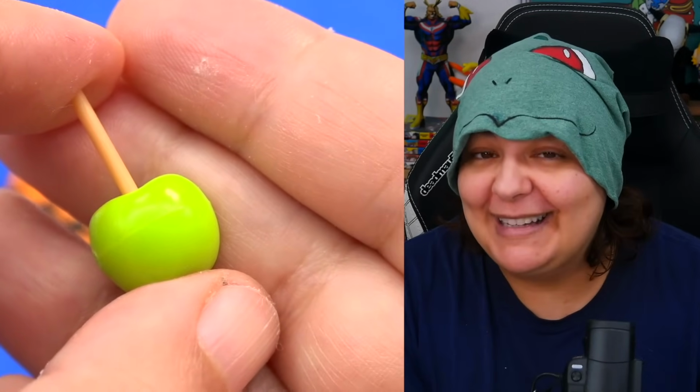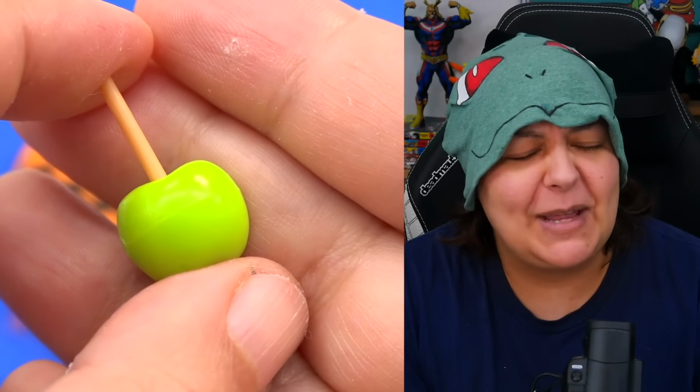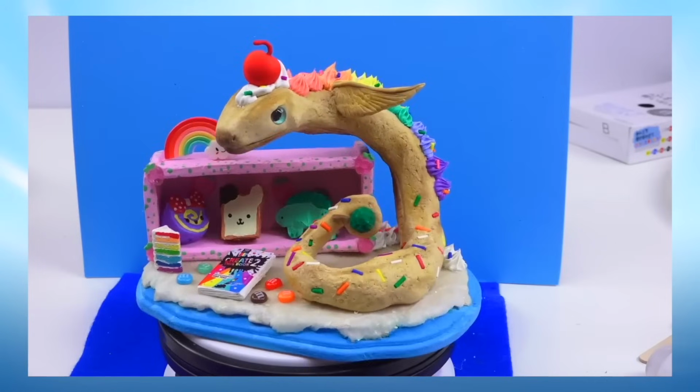If this were polymer clay, trust me, I could get way more detailed, and I promise you I'm better. Look at some of the sculptures I've made. I'm very talented. Sometimes. No, I just work hard.